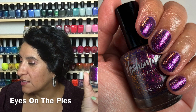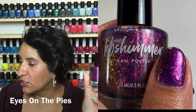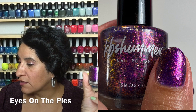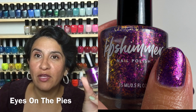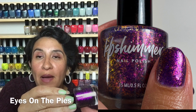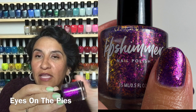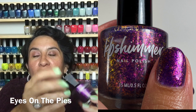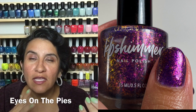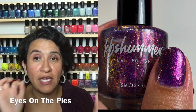Eyes on the Pies is a deep purple jelly nail polish. Flakies that shift between pink, fuchsia, orange shine through for a delectable treat for your nails. Best in 2 to 3 coats. I am obsessed with this. This is my sort of fall take on a pink. I really enjoy this cross between a purple and pink for fall. This is another one on shorter nails. It's very chic, very sexy, very fall. This kind of color is my jam in fall.